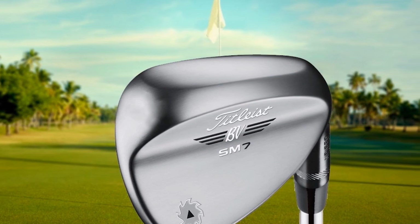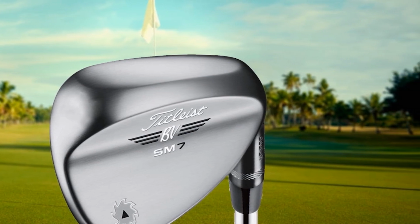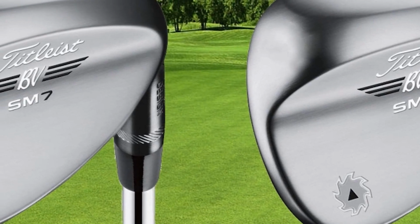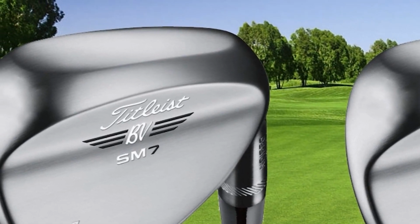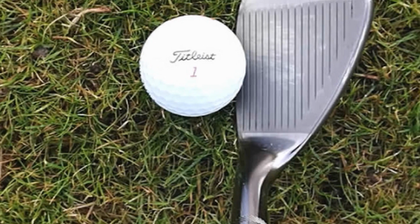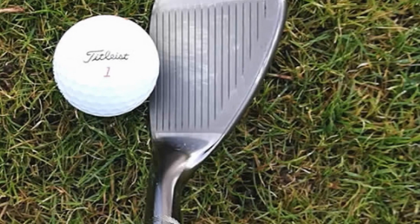These wedges have the incredible spin-milled grooves and are capable of not only stopping a ball but backing it up when needed. The Vokey SM7 wedges not only have options for different finishes, but there are also a ton of loft, bounce, and sole grind choices as well. This is as close as you are going to get to having a wedge custom fit to work for your golf game. If you play out of soft or hard bunker, short or tall grass, like to flop it or like to bump it, Vokey will have an option that will work for your game.